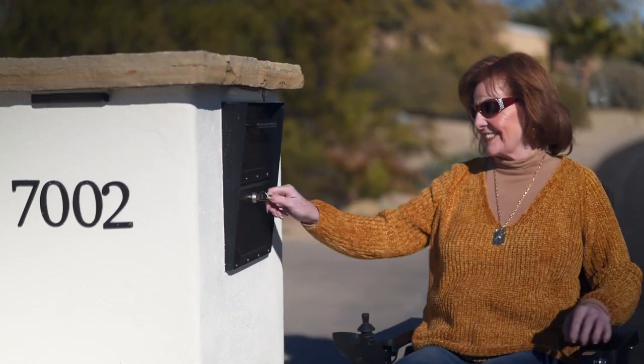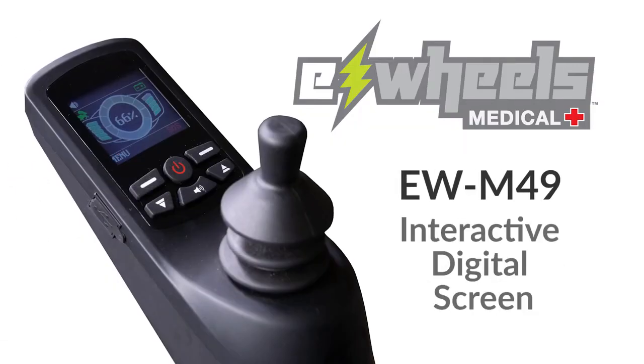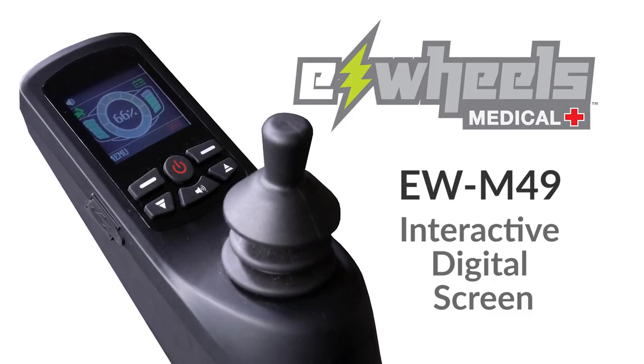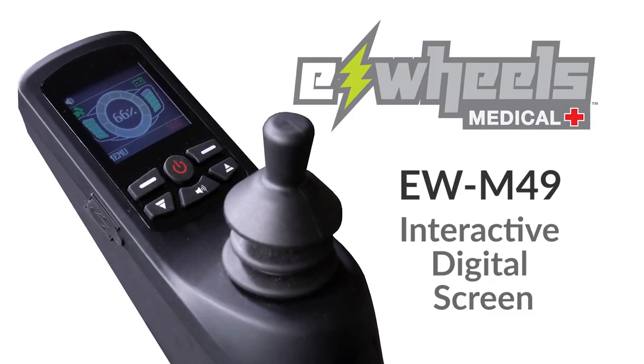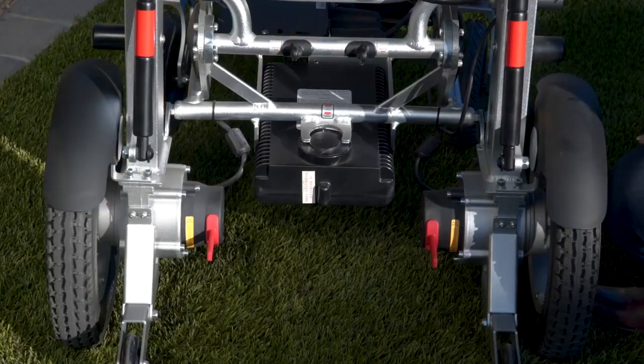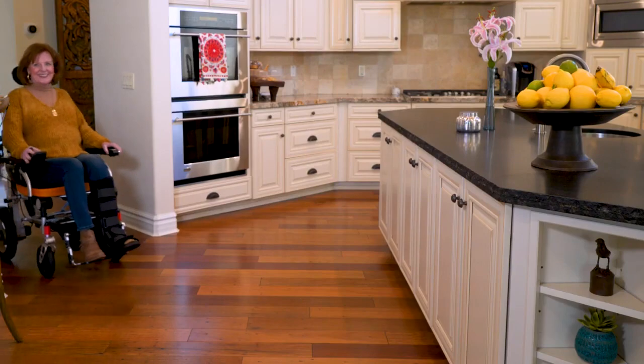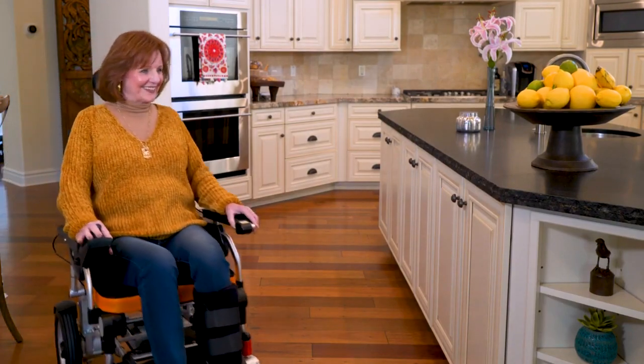traveling on rough surfaces. Another special feature of the EW-M49 is its interactive digital screen, which allows the rider to quickly and easily change wheelchair settings with the simple push of a button. The EW-M49 also comes with a removable lithium-ion battery for long-lasting and reliable runtime.